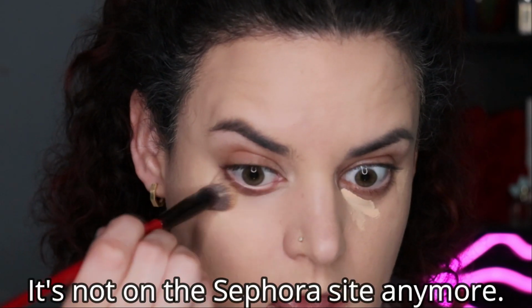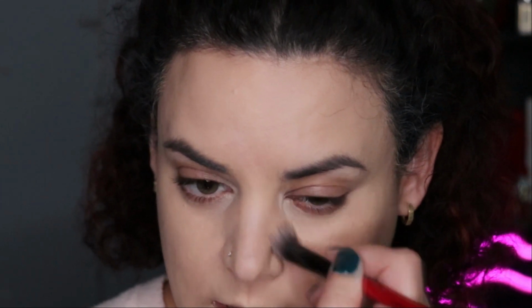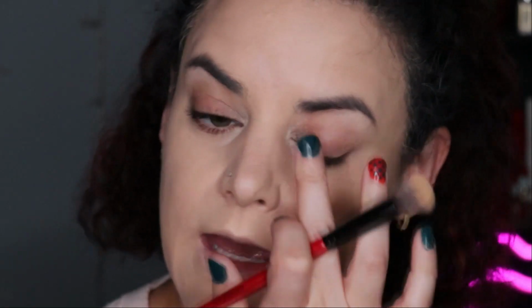The other one is the Hydroflex. I'll put it on the bottom of the screen. I can't remember off the top of my head. This one is not as good as the Creaseless, but I would say it's right on par with the Shape Tape. I would say this one is a little bit more lightweight while still offering really good coverage. It does wear fairly well throughout the day, although it's not as good as, say, the KVD Good Apple one or the Tarte Creaseless Concealer.